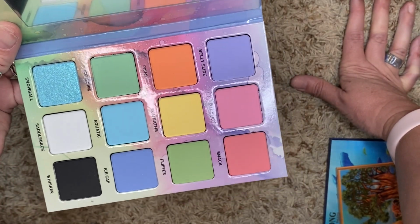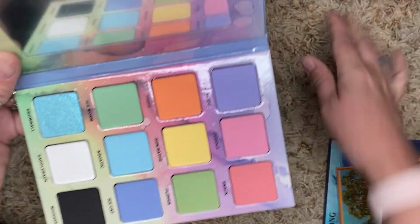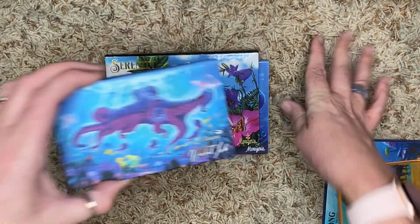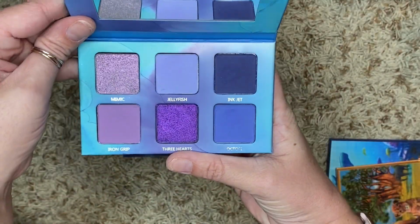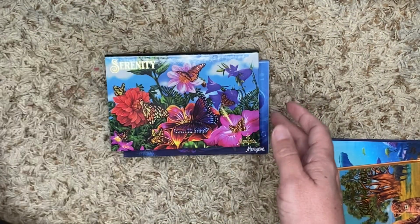But Pastel Pup, I don't use a lot, but I do want to do a battle of my pastel palettes. So I'm going to hold on to this one for now, but we're going to see if it survives that battle. I have the Violet Ink, which is some gorgeous purples. I really like this one, so we will be keeping that one.